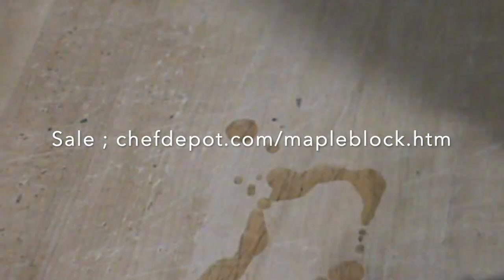You just put a little bit on like this. This will restore the butcher block to its original beauty. Wow. Looks really, really nice, and the wood's sucking it up. This block has not been oiled in a long, long time. So, you can see it's pretty cool looking. I kind of like the character, all the scratches.